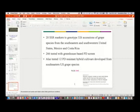Including the Southeastern germplasm was important because in earlier parts of PD resistance breeding, many breeders were using the Southeastern species and many hybrids were developed. Out of 326 accessions, we tested 266 under the greenhouse-based PD screen, and we also included 12 resistant hybrids, based on the literature, resistant hybrid cultivars that were developed from the southeastern grape species.